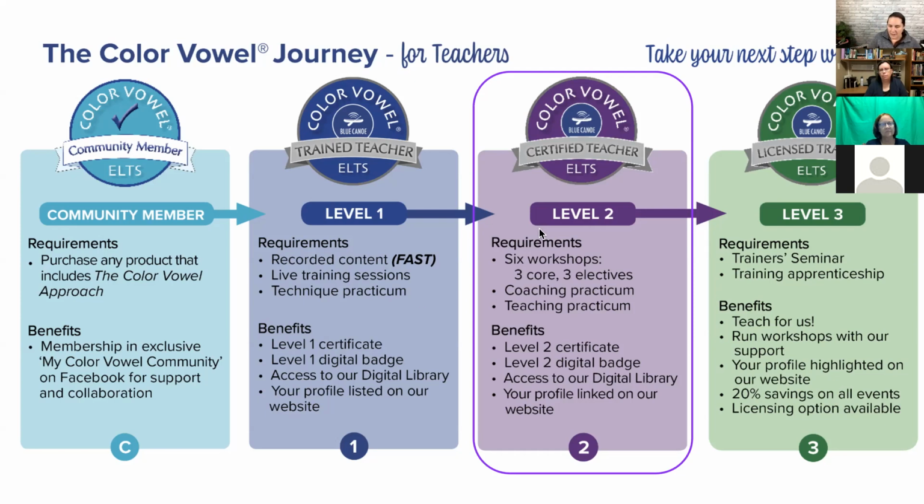And level 2 is a level where you really get to dig deeper into the implications that the Color Vowel approach has for your teaching. We require 6 workshops along the way. These are 3 core workshops. So if you've taken Color Vowel Yoga, if you've taken spelling exploration, if you've taken rhythm and chants, those are the 3 cores. And then 3 elective workshops. And there are a variety of those that we'll look at in a moment.